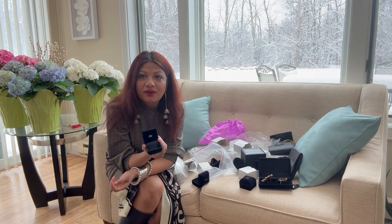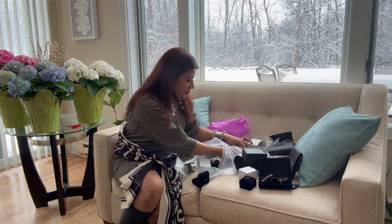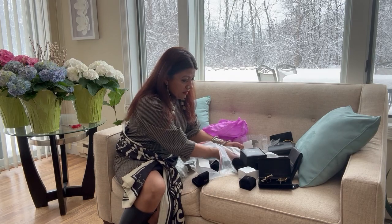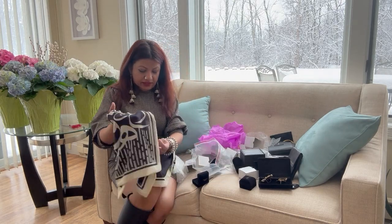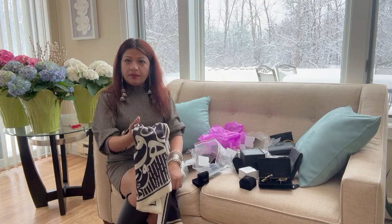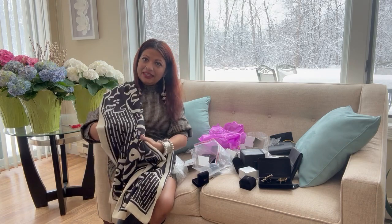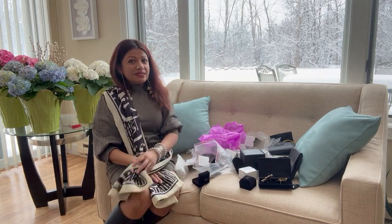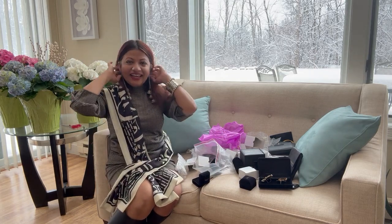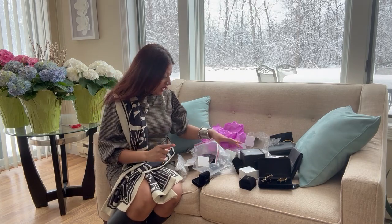up in the silver. Right now I'm thinking about these that have come to me. Let me put my dupatta really nicely this way. I'm loving these on my toe. I absolutely love these scarves. I'm always into scarves. So let's see.